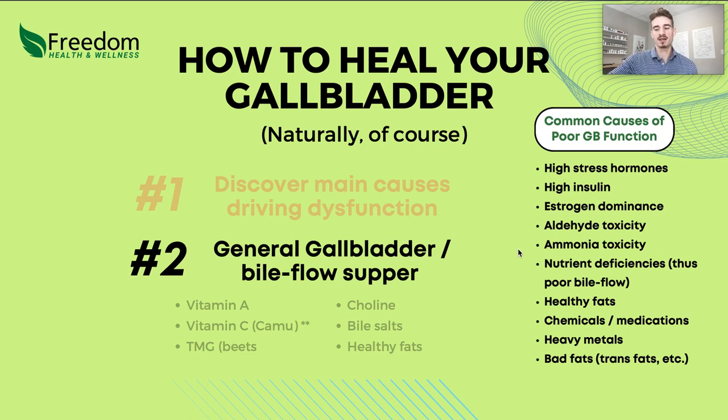With that general support, there's a couple things here. Vitamin A, fairly common here, vitamin C. Now remember, vitamin C, you want to get a whole form supplement of the vitamin C. With vitamin C, most supplements, you have the core vitamin C, you have the shell.